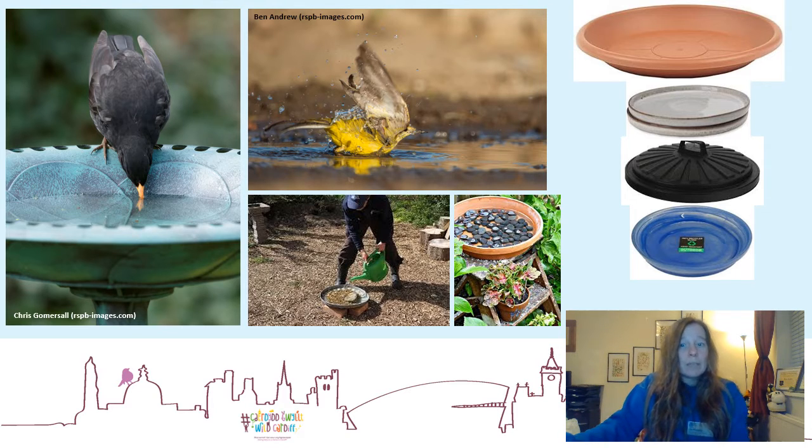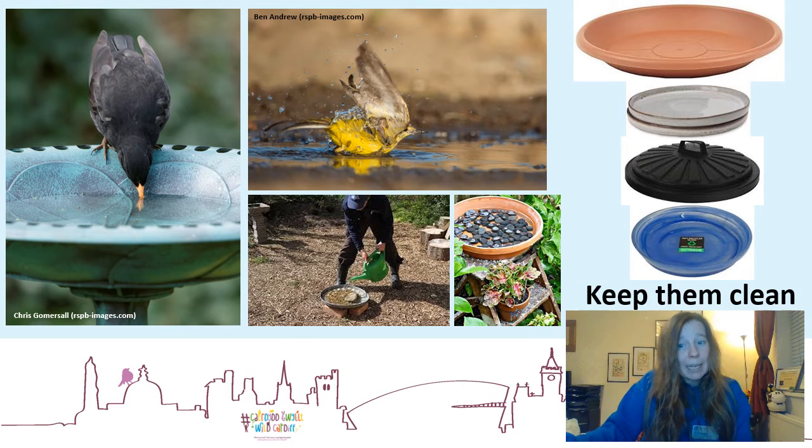With all your bird feeders and bird baths, it's really important to keep them clean to stop the germs that can harm the birds. When cleaning these things, try and wear gloves and use warm water and, if possible, non-toxic disinfectant. Make sure everything is dry as well before you refill them. You can watch our video on how to clean your bird feeders in our Brilliant Birds playlist down below.